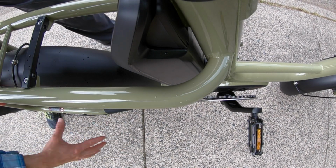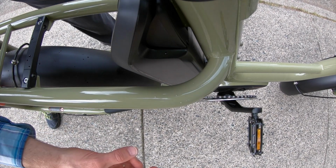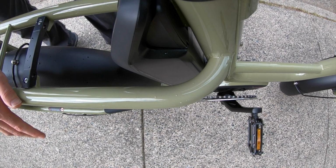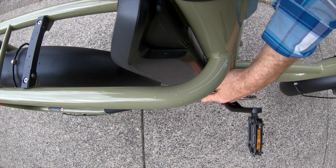And this whole rear end is pretty custom. So there's a replaceable derailleur hanger. This bike is tough all the way around. Steel frame, everything's working really well. It looks like it's a rust-resistant chain.